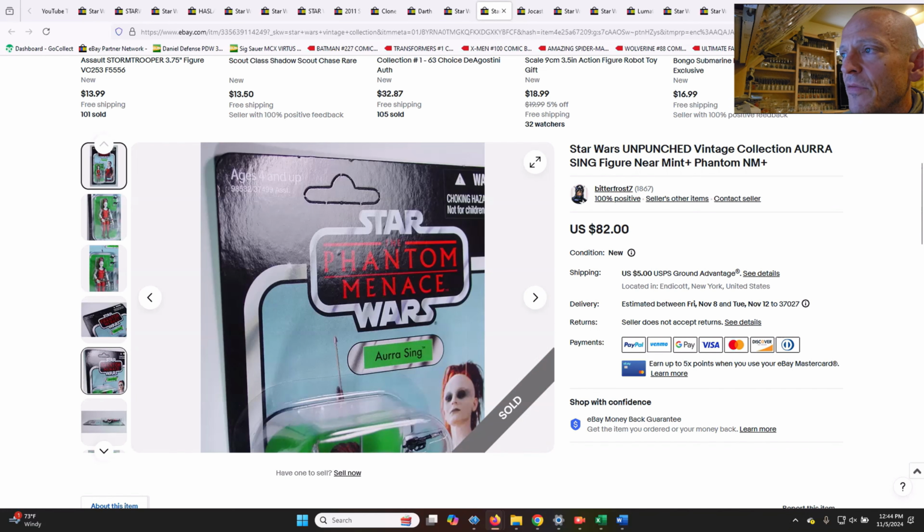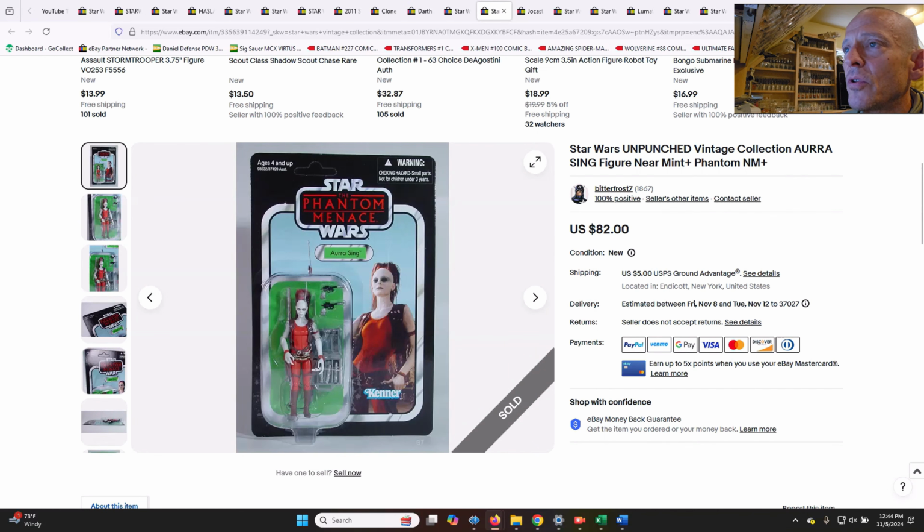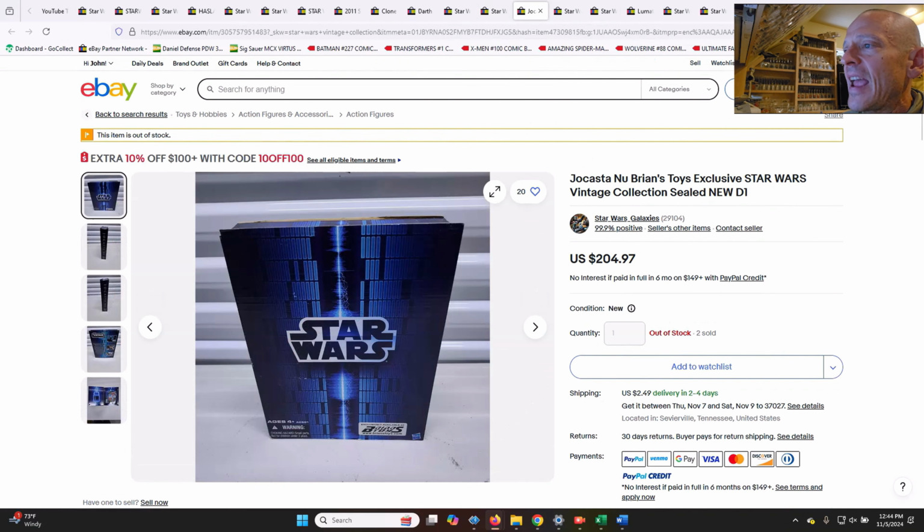Obviously, just hold on to them if you want to hold on to them. But for those of you that have multiples and you want to kind of downsize your collection, probably want to do it before the re-release comes out. $82 on that one. Jocasta New, that's one we haven't talked about in a little while.